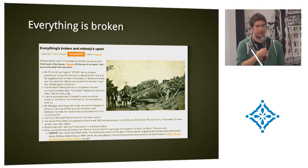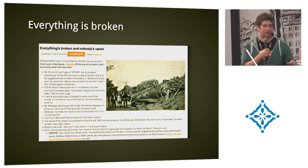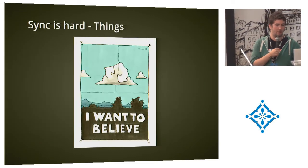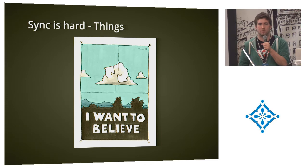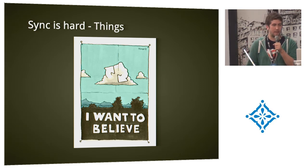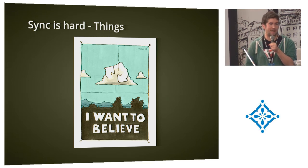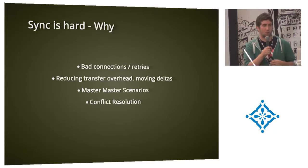And so if you think these companies are having these problems, when you try to do it yourself, you have so many more. And that's the thing, probably one of the more popular to-do lists for iOS, they spent 2 years trying to implement sync for their Things to-do app. And that is a fairly large company with a lot of infrastructure. And so why is sync really hard to do?